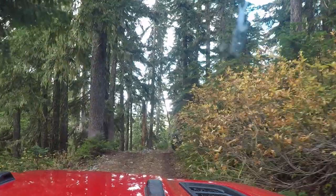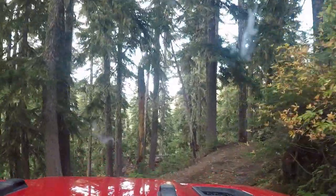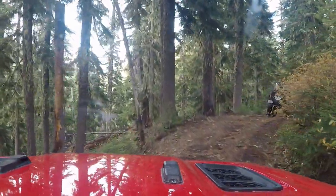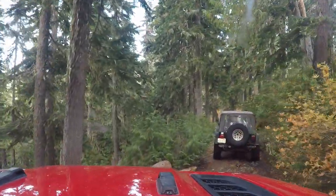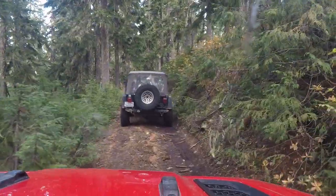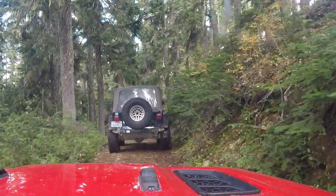So the guys that did this failed, and they spent $250,000 to get $20,000 in ore. So the verdict: is it beautiful? Yes. Is it a little sketchy in a couple of spots? Yeah, I think so. Is it equivalent to Black Bear Pass in Telluride, Colorado? Absolutely not. But the answer to is it worth visiting is an absolutely.